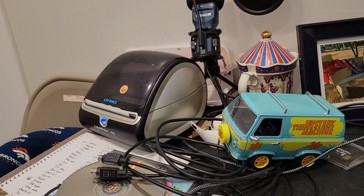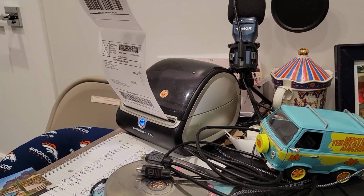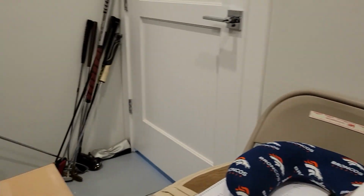All right, I input all the small stuff, first class and USPS, and I'm just going to go ahead and have all these labels come off. I do them all at once. I've showed you this before. You can have it put right on the label what that one is. So that was Proactive. This was the Humphrey book collection. This one is Raiders of the Lost Ark, etc. Some golf clubs I got a list today.